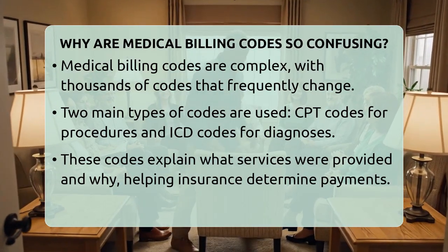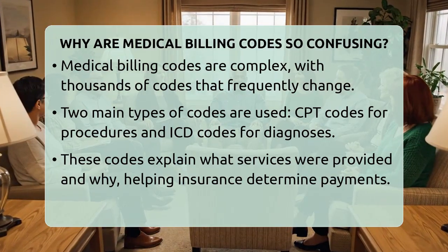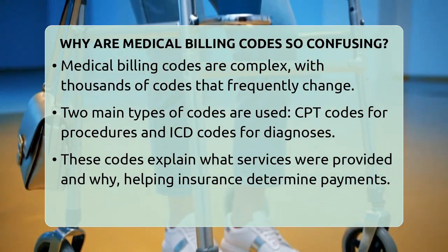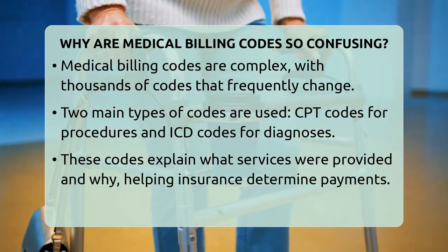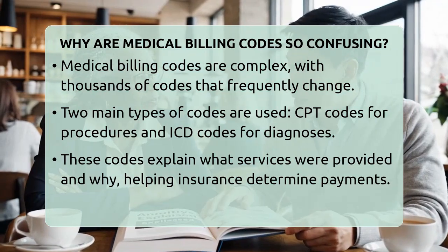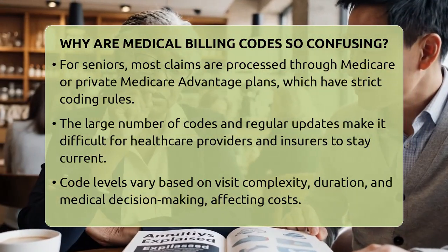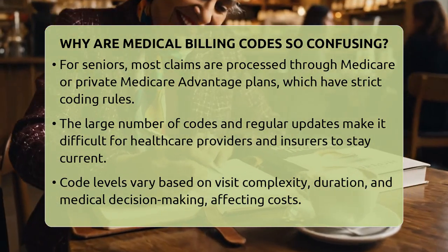First, there are thousands of codes, and they change often. New codes are added, old ones are retired, and rules about how to use them are updated regularly. This means doctors, billers, and insurance staff have to stay constantly updated. For seniors, this can mean receiving bills with codes they've never seen before, or services they thought were covered might be denied because of a coding mistake.